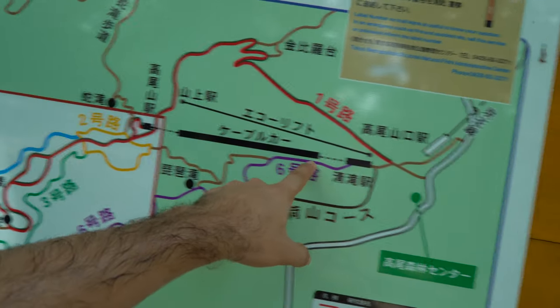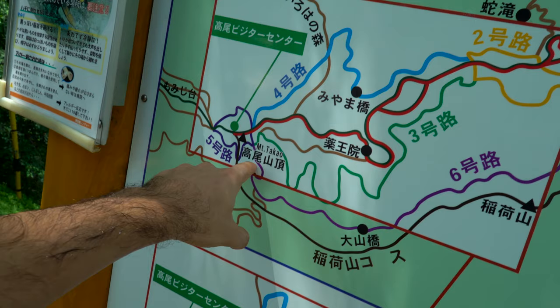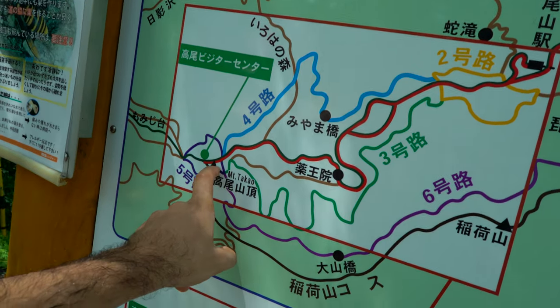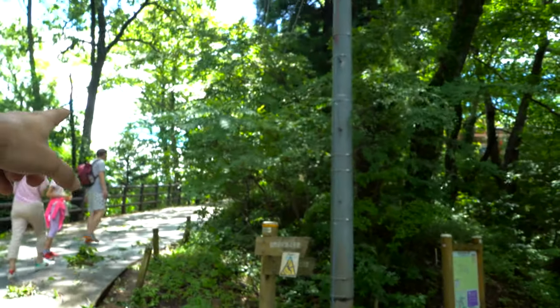From here, number 6, all the way, and now we are here, and this way, that way.